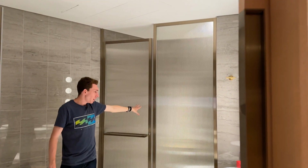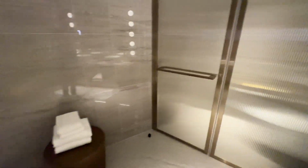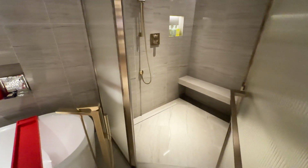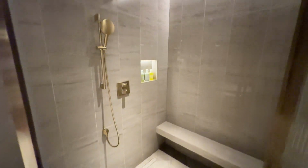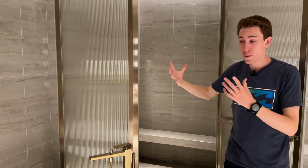And here we have the toilet area, very nice size, and then over here we have the shower. It's a little bit better than plastic shower doors. This part is a little bit cheap, but the door, because it's so thick, makes up for it, so that's fine. Some of the other W hotels I've been to, it's only this material and they don't have this, and it just feels very cheap. This one does not, it feels very premium.